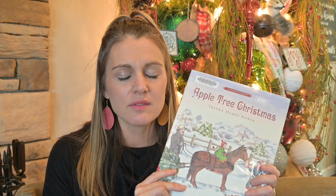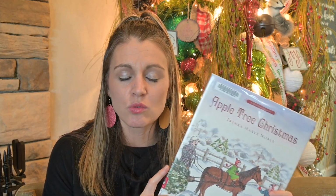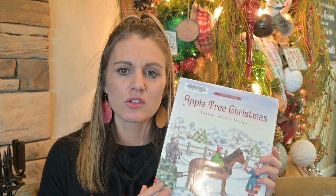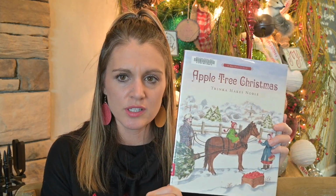This is a good activity book because it's all about apples. We made applesauce ornaments, which is really fun and very easy, not time consuming at all. You can make an apple pie, do apple crafts, decorate with apples, or just sit down and have a tea party, or since I have boys I don't call them tea parties anymore, have a snack party and eat apples and read this book. There are lots of good activities that can go along with this. So Apple Tree Christmas, recommend.